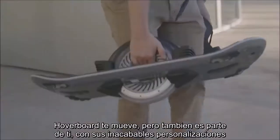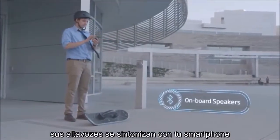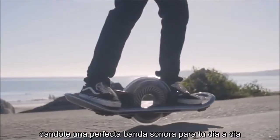When you stop, you can set the board down on its side to dismount. The electric motor powers a top speed of 20 miles per hour, perfectly balancing safety with efficiency at every turn.